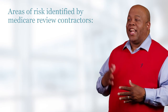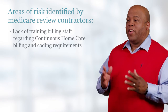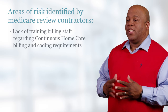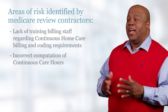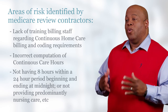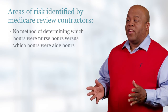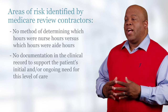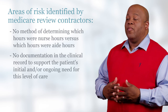Some areas of risk identified by Medicare review contractors include lack of training of billing staff regarding continuous home care billing and coding requirements. Potential problem areas included incorrect computation of continuous care hours. For example, not having 8 hours within a 24-hour period beginning and ending at midnight, or not providing predominantly nursing care, etc. No method of determining which hours were nurse hours versus which hours were aide hours. No documentation in the clinical record to support the patient's initial and/or ongoing need for this level of care.